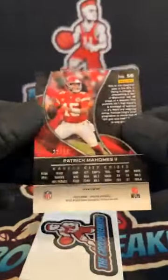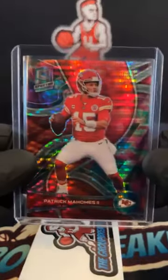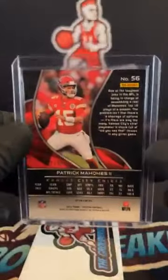And backside Mahomes. 22 of 99. For the Chiefs, Kansas City Chiefs. Going out to Brandon Bale. Mahomes to 99. Celestial. $22.99, two packs left.